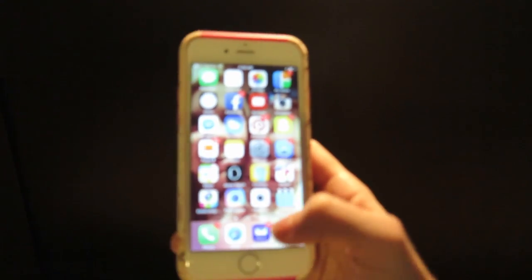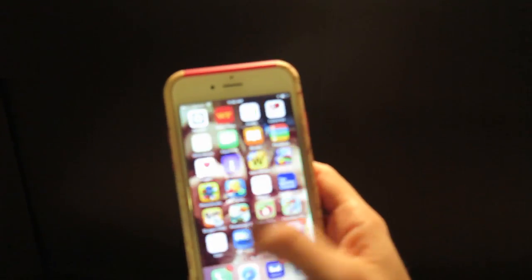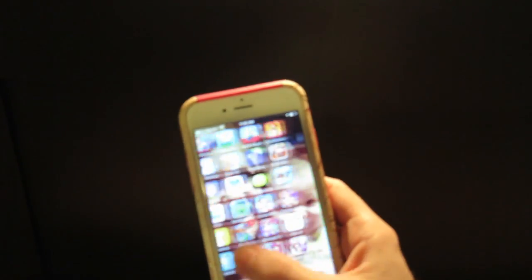So that's pretty much it. And then you got phone and the internet and my Yahoo mail and the camera there. So that's pretty much all that is on my phone.